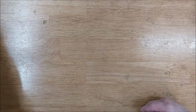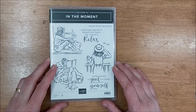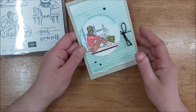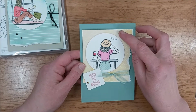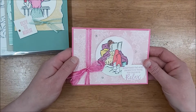So as we skip past a few pages, what I have got here is a stamp set that we actually got for attending on stage as well. It's called In the Moment. I absolutely love this one, and I'm going to show you a couple of cards that I have created using some of the things out of here. I also used some of the gems from the Eden's Garden section as well.